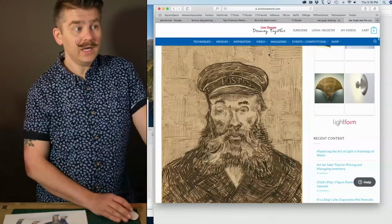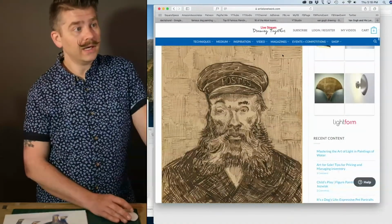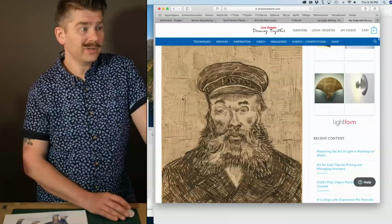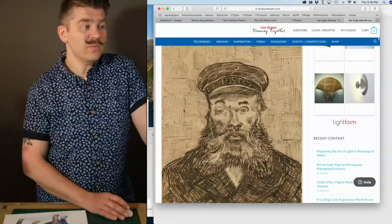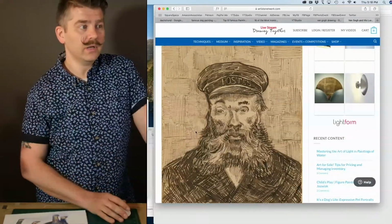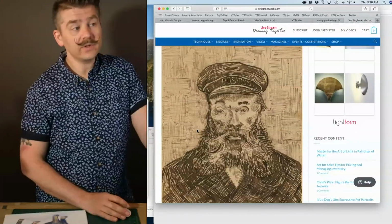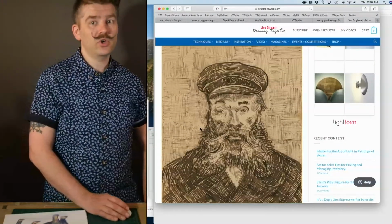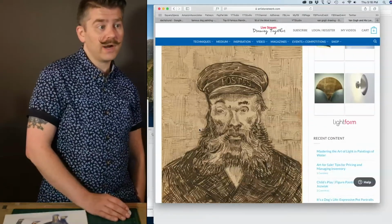And then as you can see, he didn't leave the background blank either. He's drawn really quickly. You know, it probably took him maybe 2 minutes to fill in this whole background, but it just changes this drawing very quickly. He's definitely somebody who is underappreciated as a drawer, as a draftsperson.